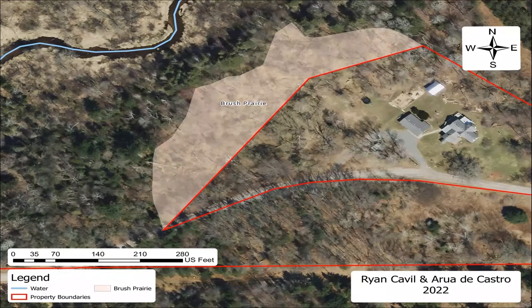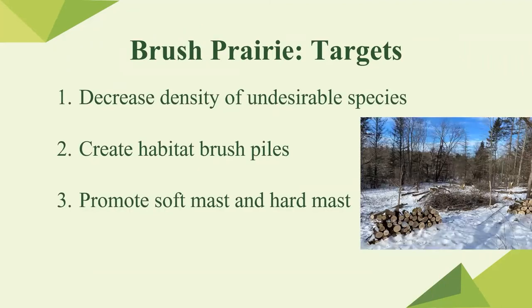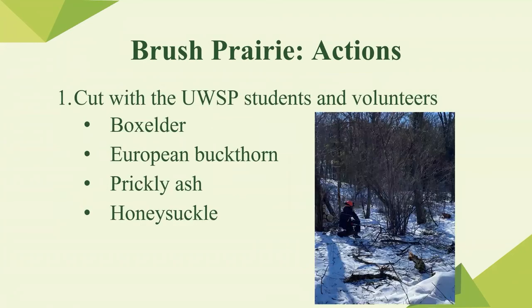I had the brush prairie type, and this aerial photo shows where we're managing. This is a picture of part of the site, showing the current stand conditions and what we've done so far. Some of these targets were already met within the first year of management. The first target that we had was to decrease the density of undesirable species. With our undesirable species, we wanted to create habitat brush piles. The main reason we want to create habitat brush piles is to provide animal shelter and nesting sites for bird species. And we also want to promote soft mast and hard mast species for targeted birds as well.